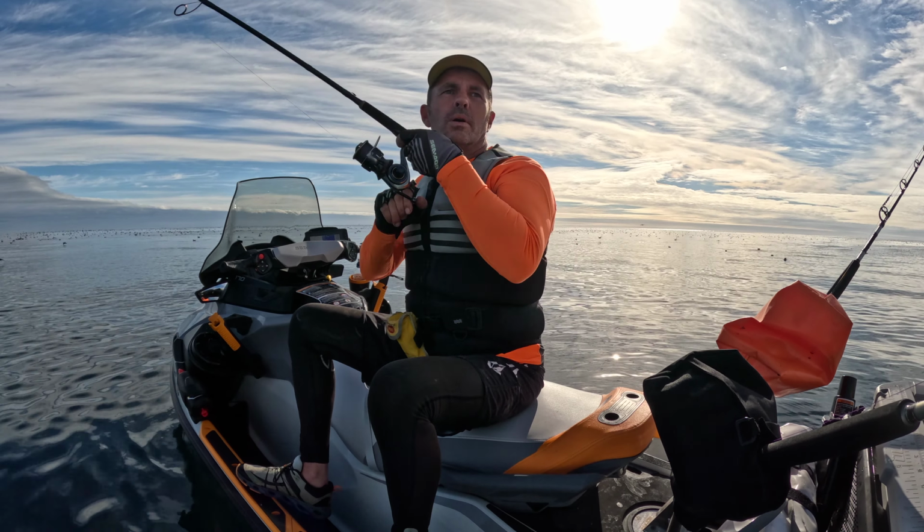Long way up. See some colour. What are we dealing with? Oh. Don't know if it's a snapper. No, that's worse. That's a big cooter. Oh, what a bugger. Big cooter. Oh, nasty things. And over in New Zealand, they're full of worms.